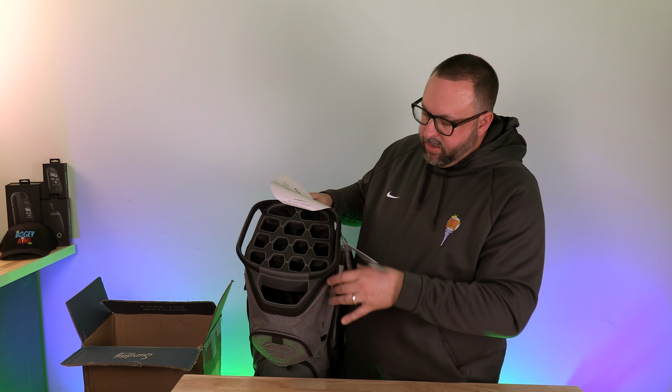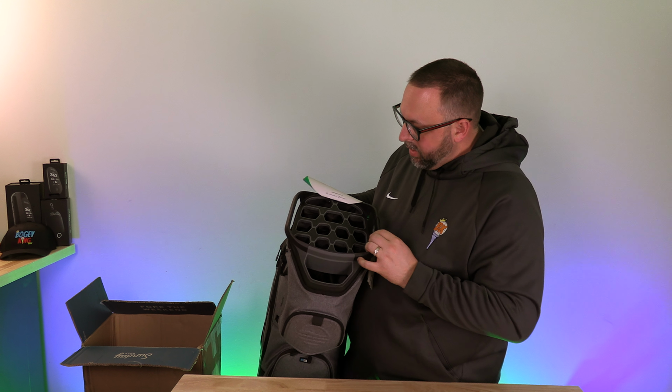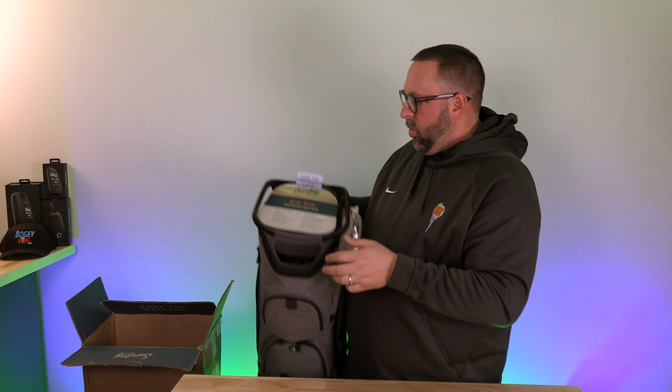I think it's cool, as with the last bag, they give you some stickers. You get a car air freshener and a nice little Sunday Golf Sharpie. Whew, man.